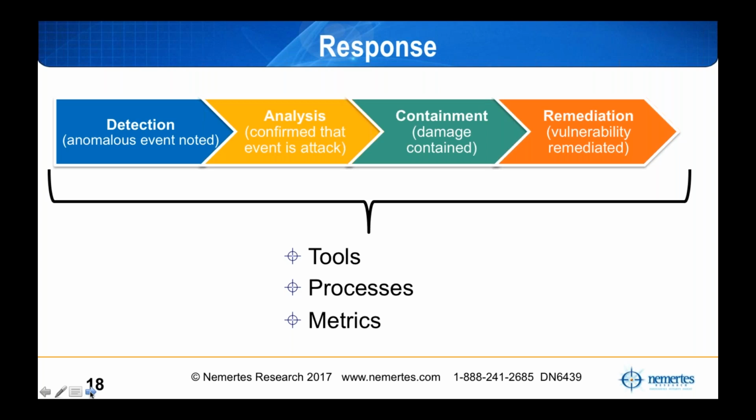Okay, what about the response? Well, you've seen this slide before. What I'm about to tell you is, you would expect this presentation to have lots of details about the technical capabilities for performing detection, analysis, containment, and remediation. There are all sorts of tools and processes and metrics. All I will tell you is this is not that presentation.